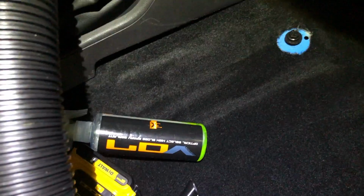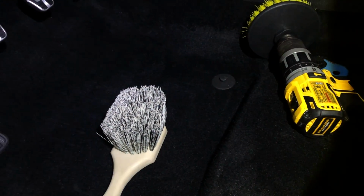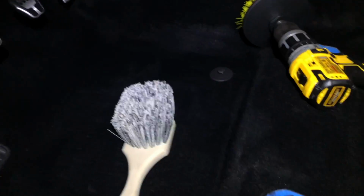All right, so I just used my full upholstery or all-purpose cleaner on the driver's side carpet. You should be able to tell. Let me adjust the lighting here. Right off the jump, you should be able to tell that it's a lot cleaner, a lot less little debris stuck in between the fibers of the upholstery or carpet, whatever you want to call it.